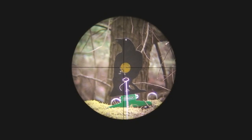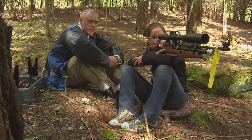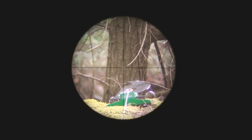So now you're going to focus in on the very center of the kill zone with the scope, and at the same time you're going to concentrate on the wind and make sure you can feel the wind on your face, you can watch the string, and you're going to watch the center of the target, and that's all going to happen at the same time. So when you're ready, just concentrate and gently squeeze the trigger. Good shot.